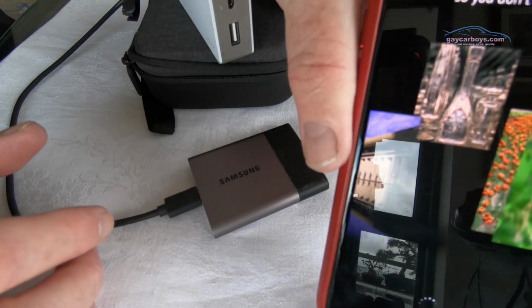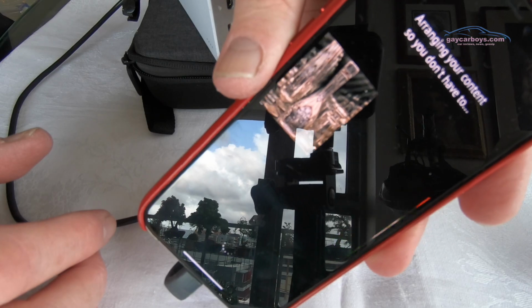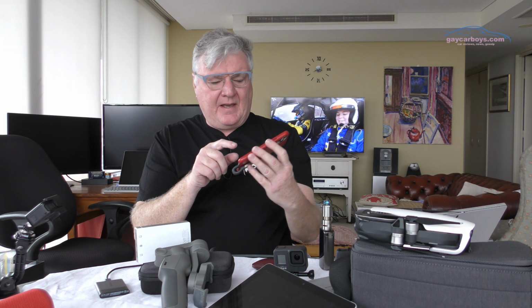You simply plug it into your mobile phone and it does its little dance. And so once you've got it connected like this, it brings up all your files. And all you have to do is press one, open it up, agree, done, and it's playing HD movies right to your phone.